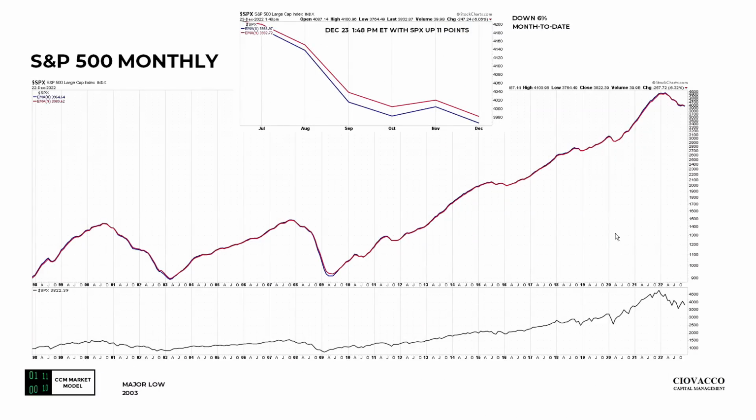If new long-term uptrends are going to emerge, the slope of the 8-month moving average and the 9-month moving average here can't look like this. They have to start to improve and morph into something like this in calendar year 2009 and something like this in calendar year 2003. And once again, that may happen very, very soon, but during the session on December 23rd, blue is making a new low for the year, and so is red. And the S&P is down approximately 6% month to date, and that was intraday on the 23rd.